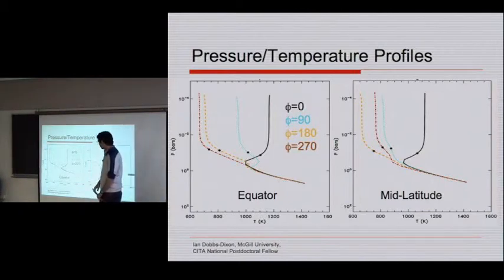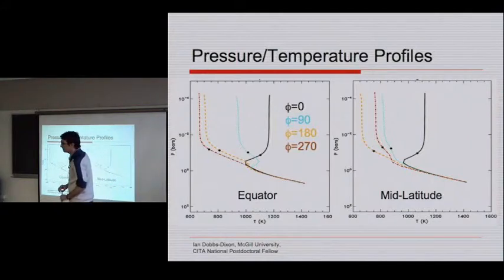So is the indication that when you see a temperature inversion, that's evidence for stronger advection? Strong wind advection? Strong wind? Yeah. Well, it's not.